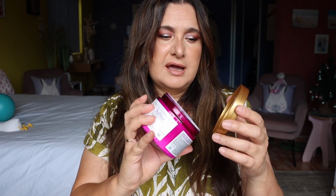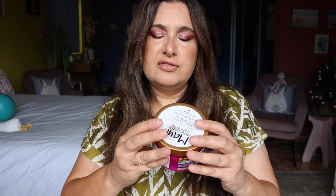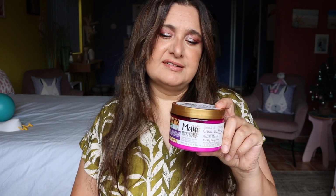It's got a gorgeous sort of coconutty scent, and it doesn't weigh the hair down. In fact, it's just one of those excellent hydrators for getting right into the hair shaft and making it feel silky soft and smooth. This has been one of my favorite products to be using over the course of maybe several years now, and I always go back to it. I can trust it. It's affordable, especially when you can get it for half price from Priceline. It is just one of those products that I actually really enjoy using.